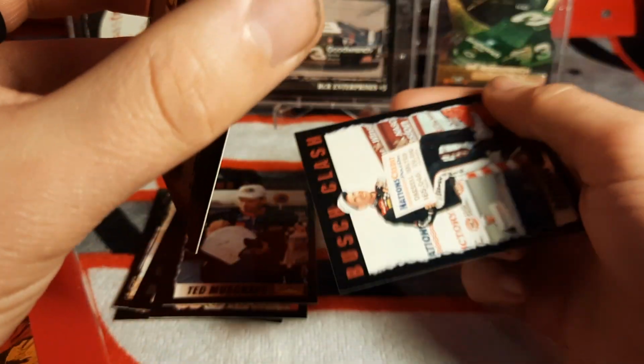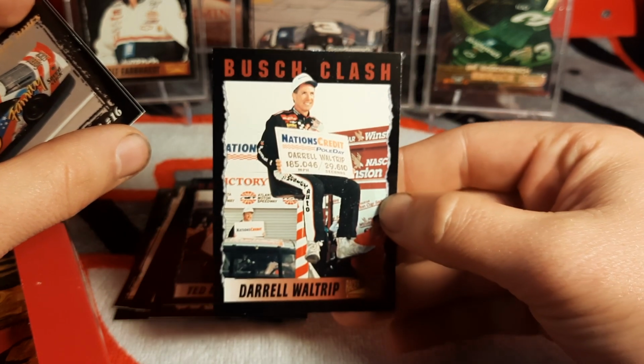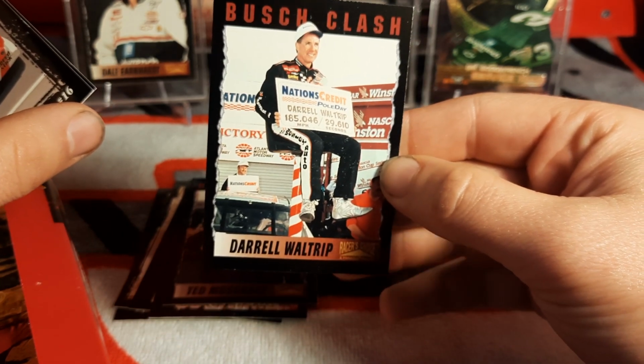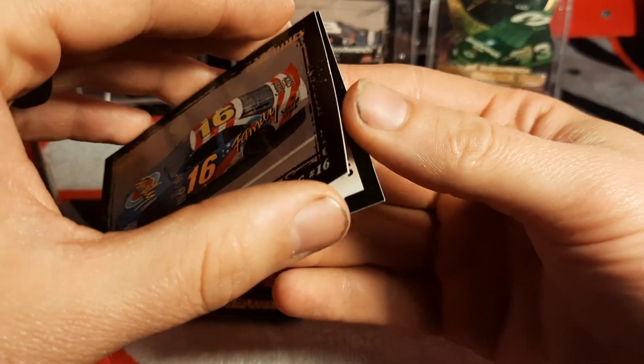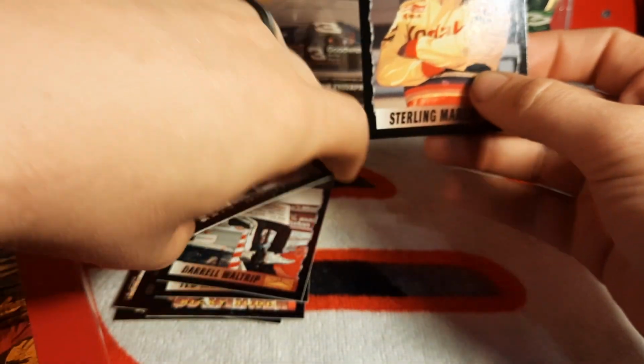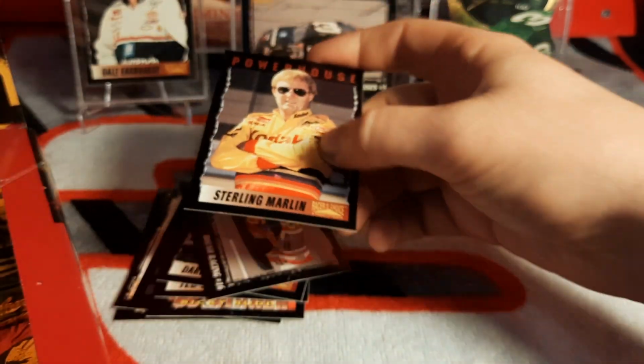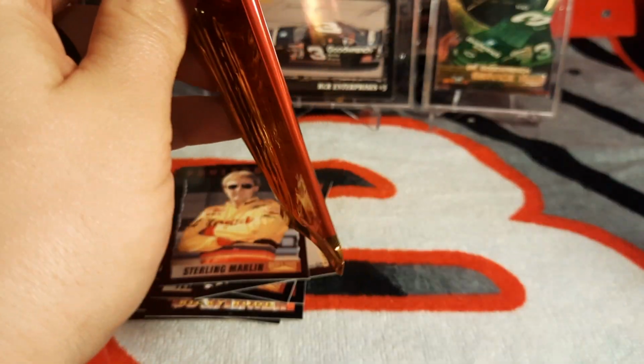We got old Jaws himself, Darrell Waltrip. I guess a Busch Clash. I'm not sure what that's about. And we got Sterling Marlin. Yeah, right there, it sort of ruined the card. But no big deal. Like I said, they're older cards. From watching other videos, I'm coming to expect this.